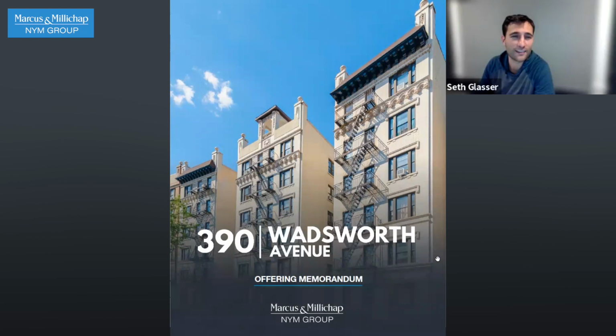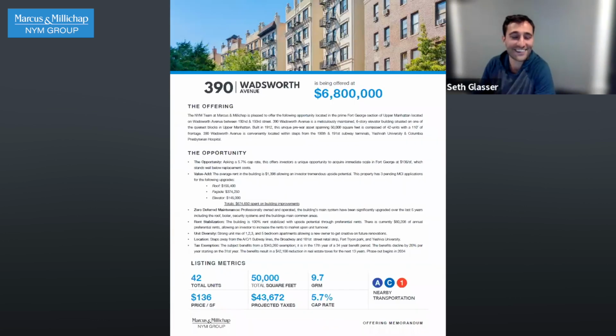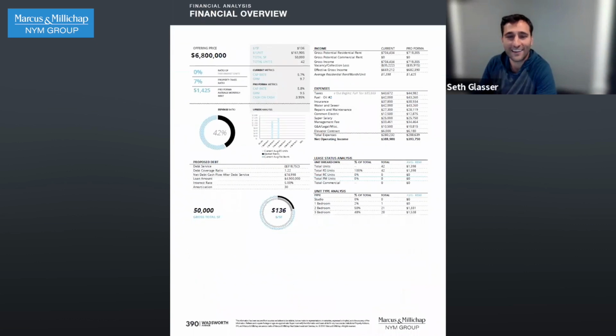The other one that we signed, thanks for asking, Joe, 390 Wadsworth Avenue is now under contract. This is a fully rent stabilized building, no preferential rents. This is in the SoHo section of Inwood. This COVID thing is getting me a little loopy. This was signed north of a 6% cap rate. There's a 17-year tax abatement left on the building. So the taxes would be $85,000, but they're going to be stuck in the mid-40s for the next 17 years and then phase in over that.